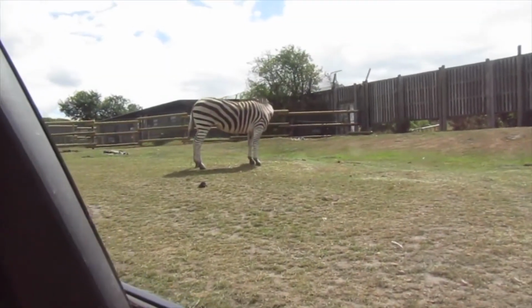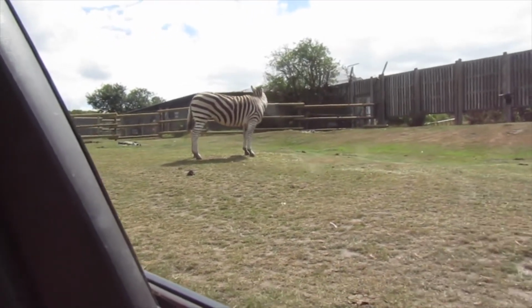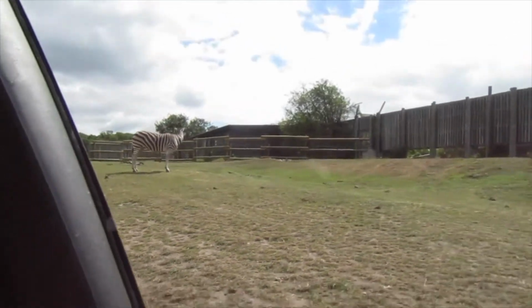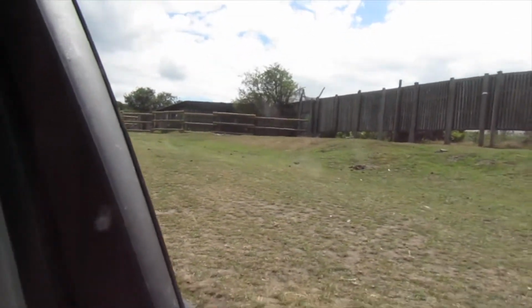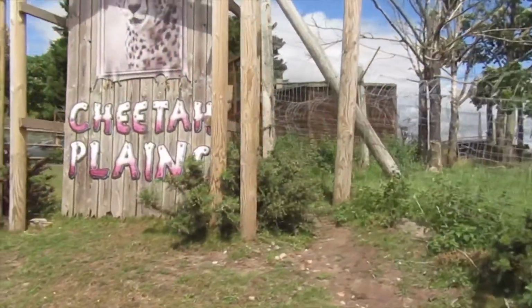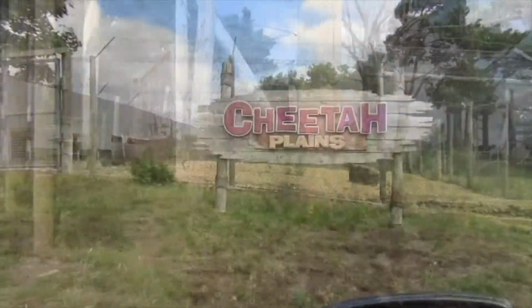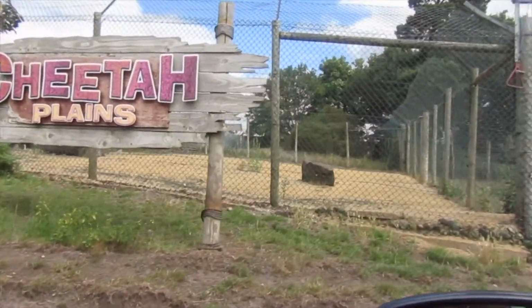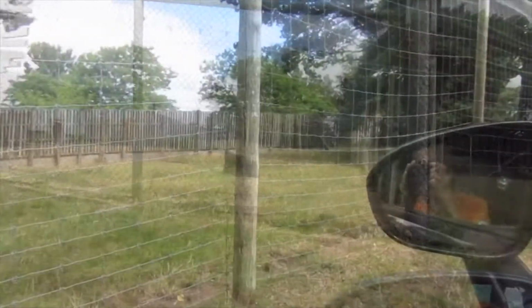Well, these zebras don't seem to be very talkative. They're quite shy. They don't really want to come up that close. It's a shame. Now we're moving into Cheetah Plains, where all the animals in this area most definitely stink.